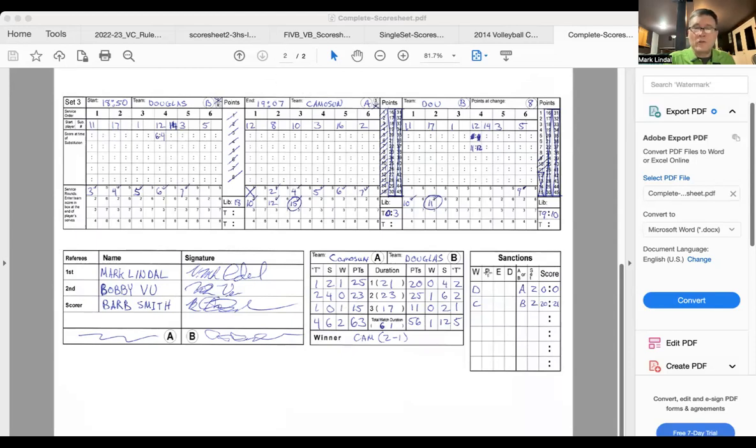This is where the sanctions go. So the first one you see is the D. That's a D for a delay. And then the next one you see is the C for the coach. And that's a personal warning, a yellow card.